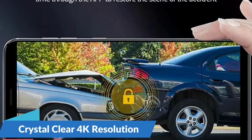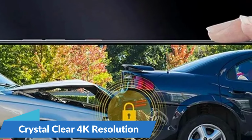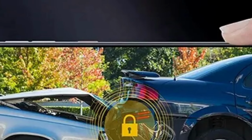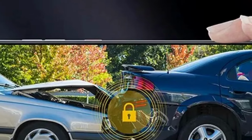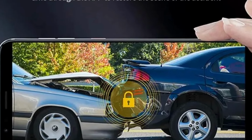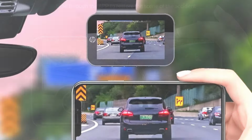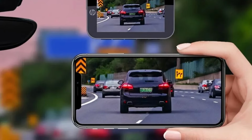Crystal clear 4K resolution. The HP 4K front and rear camera dashcam boasts a stunning 4K resolution, ensuring that every detail on the road is captured with unparalleled clarity. From license plates to road signs, you can rely on this advanced dashcam to provide crystal clear footage, making it easier to review and analyze any incidents or events.